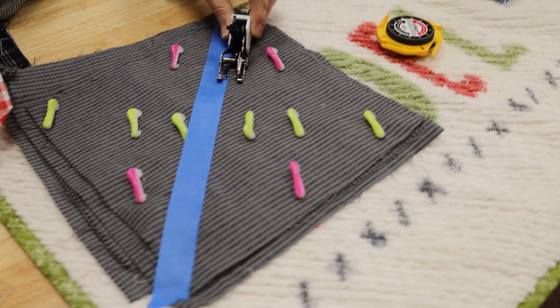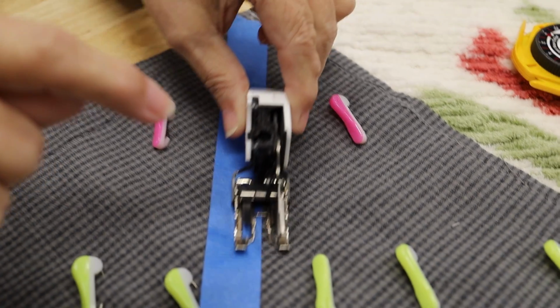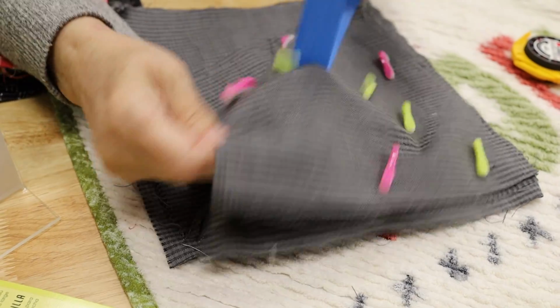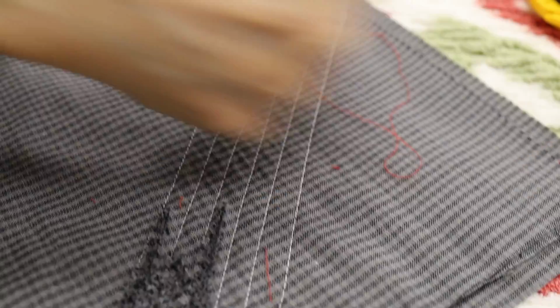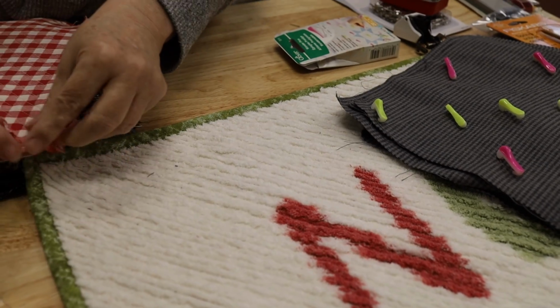So I'm just going to run my walking foot right along the edge. I'm not really sewing on the tape. I'm just using the tape as my guideline so I don't have to draw the lines on. And there you go. Then you take your tape off and you'll have a sewing line. Then you're just going to start sewing 3/8 of an inch over, 3/8 of an inch all the way across, and then come back and do it all the way across this way. And when you get that done, this is what it looks like.